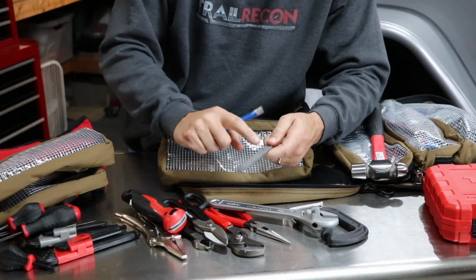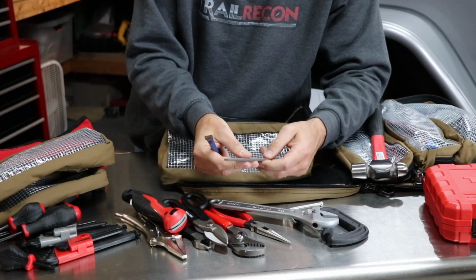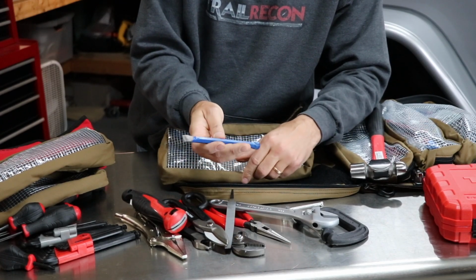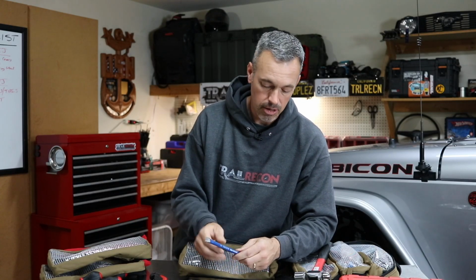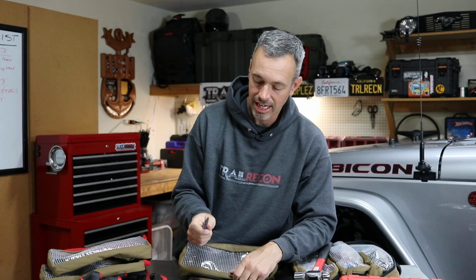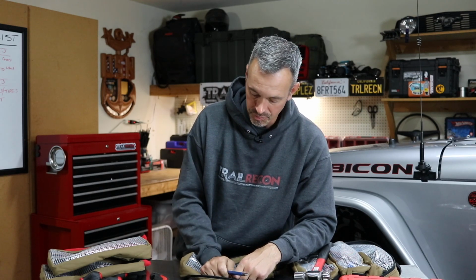I've also got a metal file, which can come in use quite a bit. And I've got a chisel, because you never know when you might strip a bolt and you've got to bang it out, or you've got to bust something off. Having a small chisel like this can be very valuable. Okay, let me clear this off and then let's take a look at the other side.